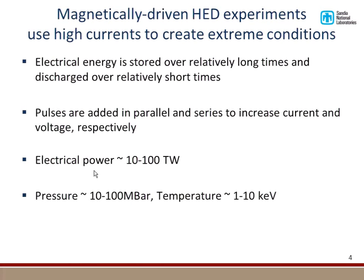So what is a magnetically driven experiment? What we're doing is taking a high current and using it to create extreme conditions. We're storing electrical energy over a relatively long time at a low power, and then discharging it at a very high power for a short time. We can use different geometries to add our pulses in series and parallel. When you add in series, you increase voltage. When you add in parallel, you increase current. And this allows you to deliver a large power to the load. On Z, we're talking about electrical powers on the order of 10 to 100 terawatts being delivered to the load. And with this, we can achieve 10 to 100 megabar type pressures and temperatures in plasmas on the order of 1 to 10 keV.